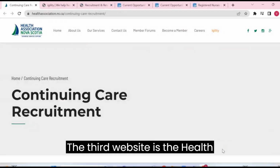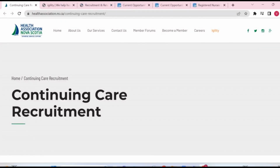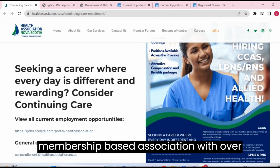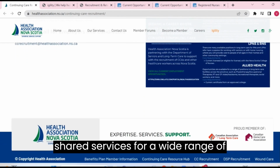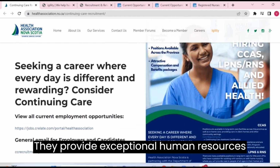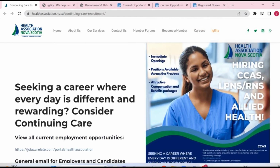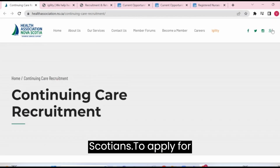The third website is the Health Association Nova Scotia website. This is a non-profit, non-government, membership-based association with over 60 years' experience in delivering shared services for a wide range of health and health-related organizations. They provide exceptional human resources and shared services to the public. They also provide job openings for Nova Scotians.